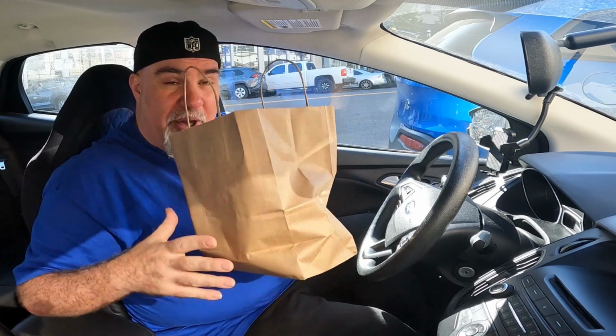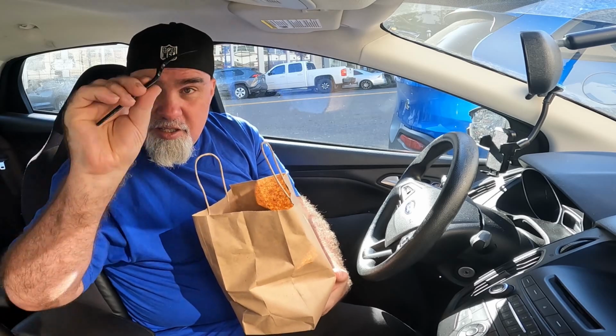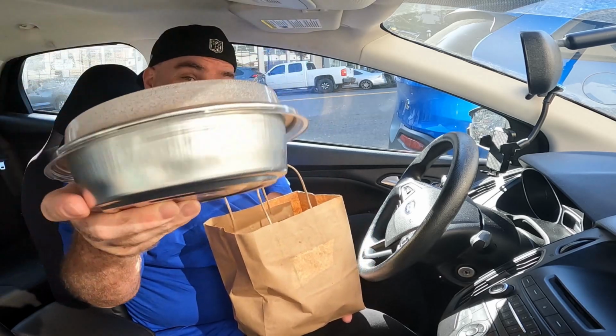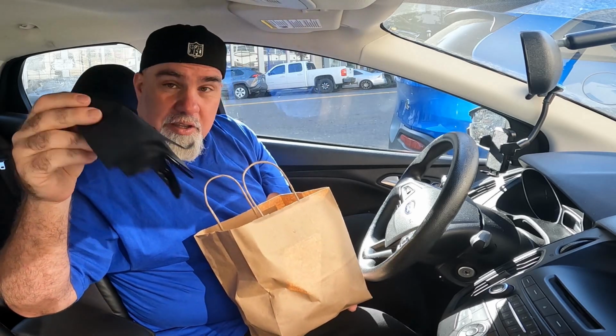And we have a bag. I like the bag. We got a fork. Not individually wrapped, but I don't really care. Comes in a container like this. I actually dig on the container. It's heavy, nice lid, and seemingly a little higher quality napkins than you expect.